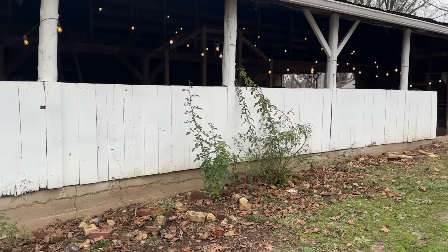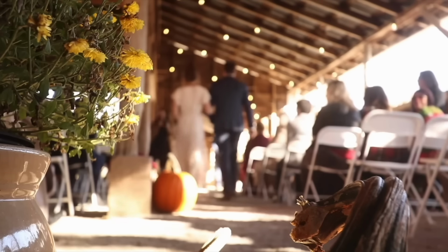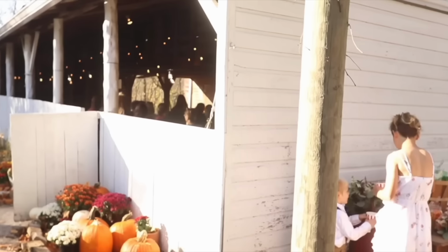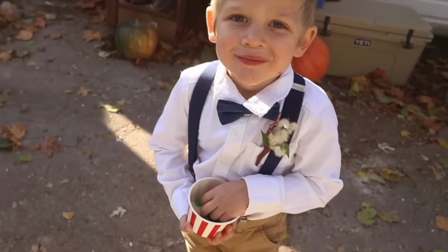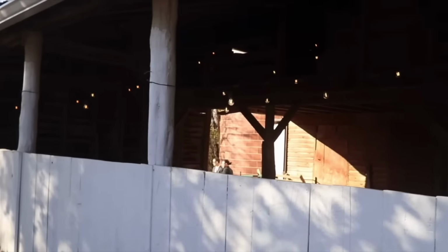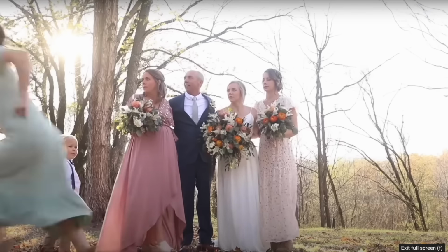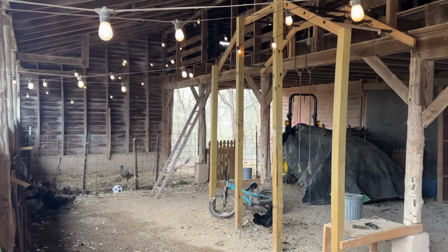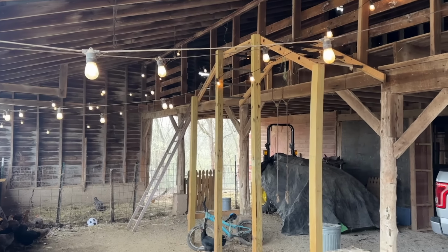Now this barn, if you remember, my sister got married here in November of 2020 and I shared the whole vlog. I need to link that below if I can remember. If not, just search Farmhouse on Boone barn wedding or something like that, because it's really fun to see what this space looked like, all cleaned out and decorated for a wedding. It was so lovely. It's hard to see that now, but it truly was.